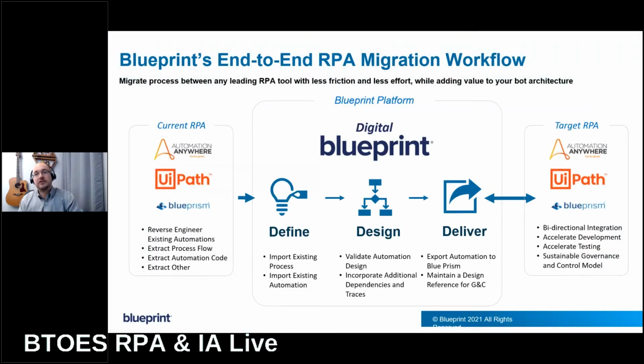So historically, that was the case, but Blueprint has developed a very unique capability with our platform that we'd like to show you today. In fact, Blueprint is the only platform on the market with this capability, and it can help organizations migrate 3 times faster and at 75% of the cost when compared to the manual methods of migration today.